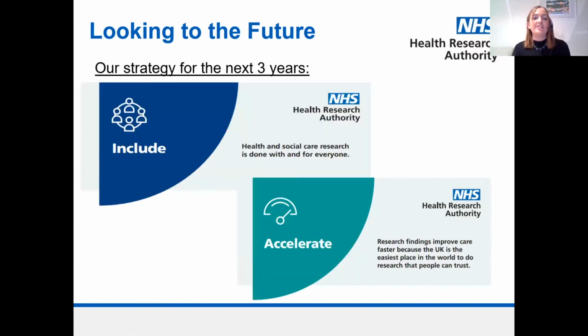And finally, I'll finish on just to set out 2 pillars, which is our HRA strategy, and the 2 pillars are include, to ensure that health and social care research is done with and for everyone, and accelerate, to accelerate research findings, improving care faster, because the UK is the easiest place in the world to do research that people can trust. So our strategy over the next 3 years at the Health Research Authority is focused on include and accelerate.